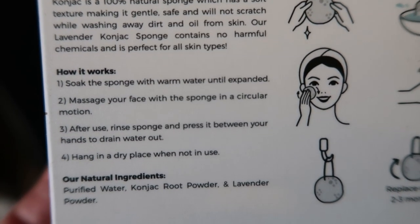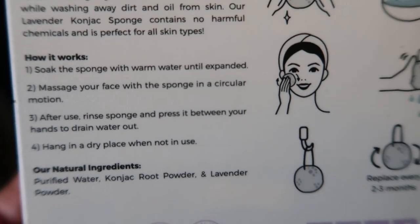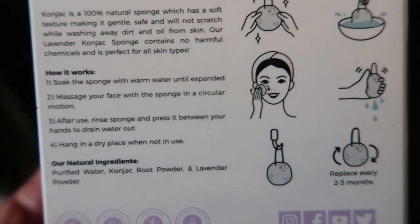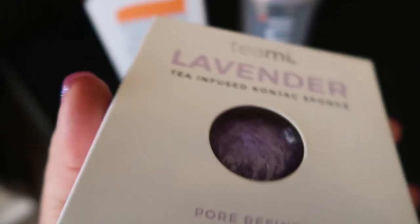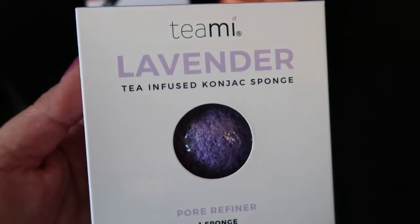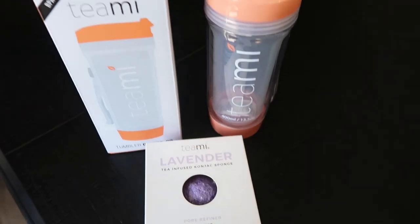So basically what you do is you soak it with warm water until it's expanded, massage your face with the sponge, rinse it out, and hang it for the next time. So it is reusable, and I'm so excited to try this on my face. This is a brand new product from Teamy. So I got the lavender. Maybe next time I'll get a different one when this one gets well used. But this was my little Teamy haul.